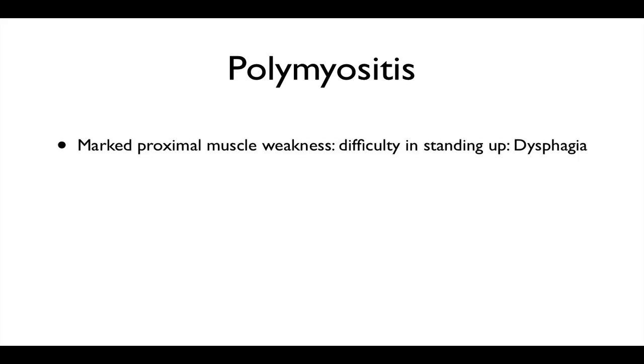Polymyositis and dermatomyositis make up a similar sort of disease. Obviously, dermatomyositis has skin manifestations as well. Both have similar histories of marked proximal muscle weakness. The motor function of the hands and fine motor function are intact, but there is actual difficulty in standing up and getting out of a chair.